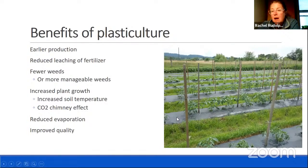It doesn't mean no weeds. Definitely certain weeds can come up through the black plastic. Nutsedge is notorious for this, so keep that in mind. Usually it means the weeds are a little bit more manageable.